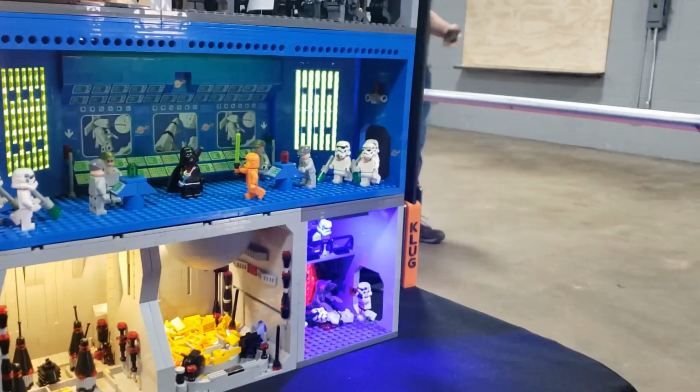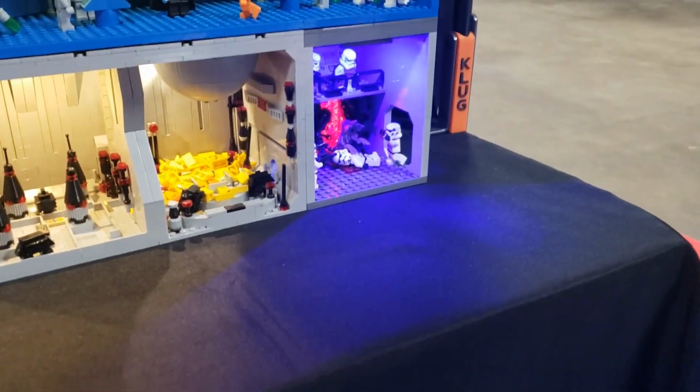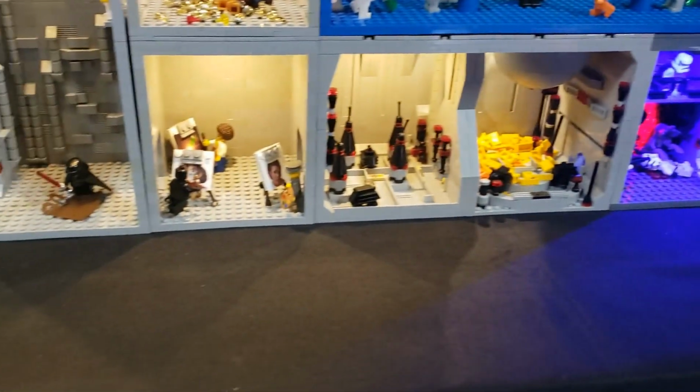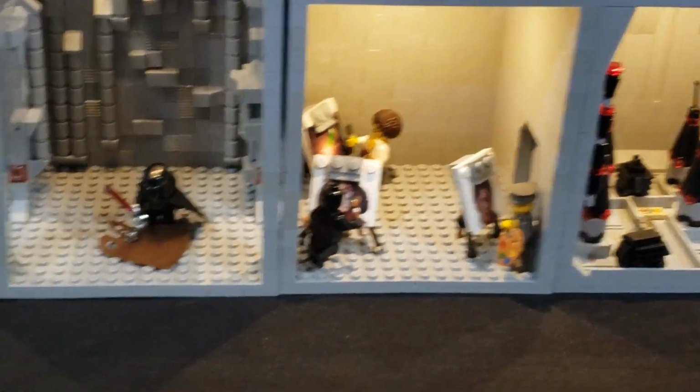Stormtroopers in space suits. Classic. That's cool, they get the little blood stain. Yeah. Oh, that's brutal. Dude. Don't lean on this. Darth Maul painting out at all? Oh, they get printed bricks. Vader after chopping down Obi-Wan.